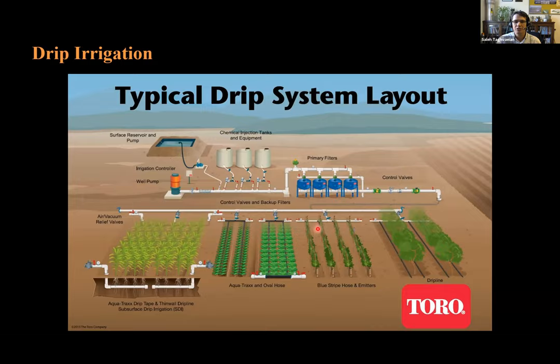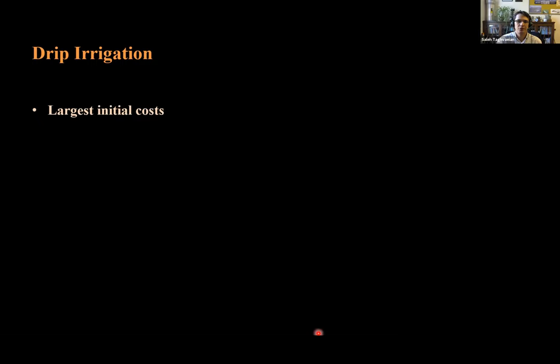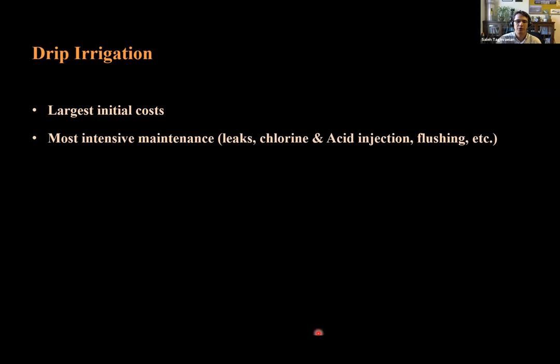So with this drip irrigation, it usually requires the largest initial cost because you're running all those drip lines across the orchard. There's filtration going on. There's other things that are required. So the initial cost is larger. And because that initial cost is largest, you typically need these drip systems to work properly for 20 to 30 years to be able to get the return on investment. Shorter than that, depending on the drip type, they may not be cost effective if you're not looking at that horizon.